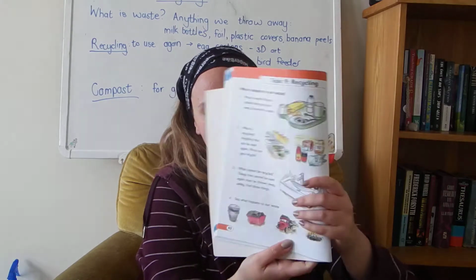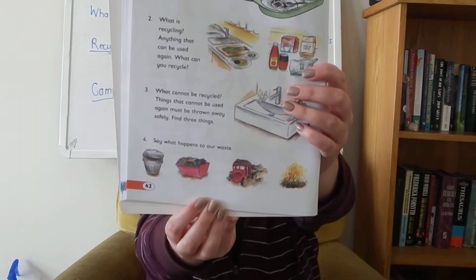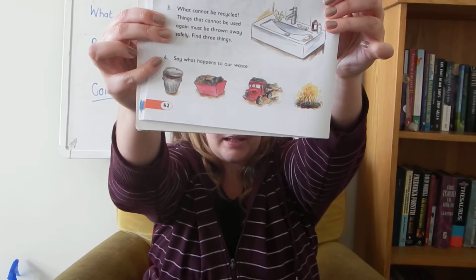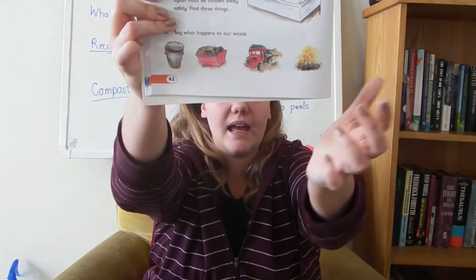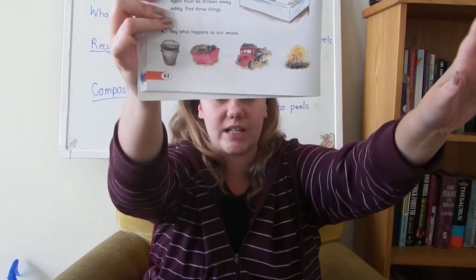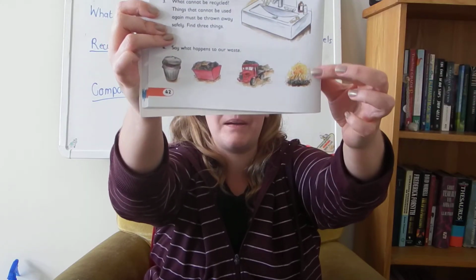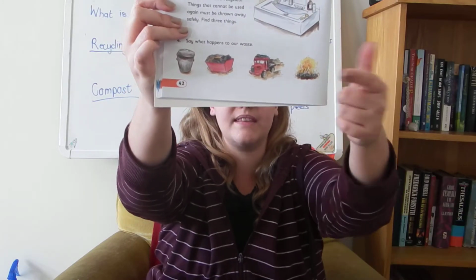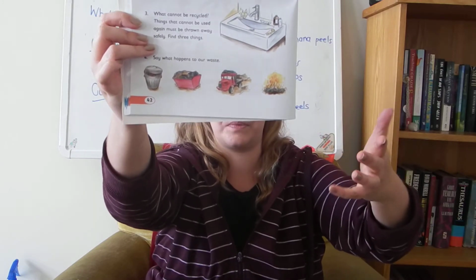Then, what happens to our waste? So what happens to our waste is that we put it in the bin, people take it away, they collect it, they take it away to the trash yard, and then they burn it. And this also causes pollution. So whether they burn it or not, it's still pollution.